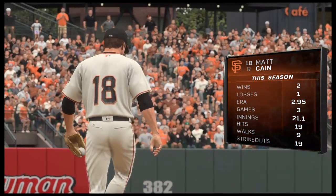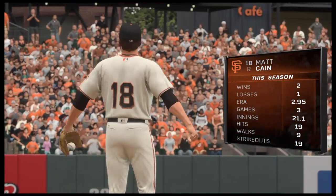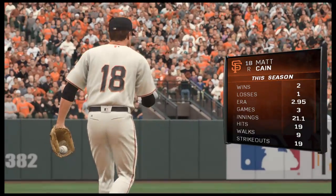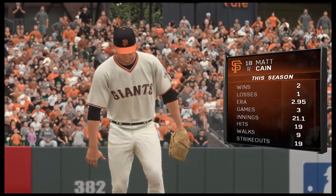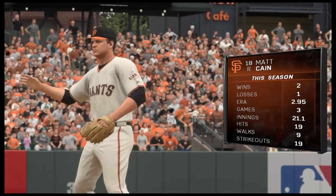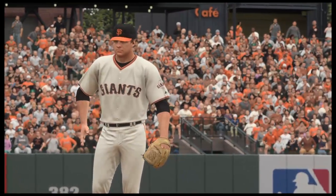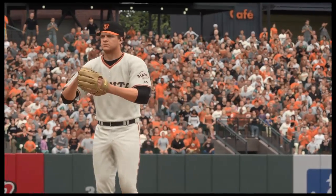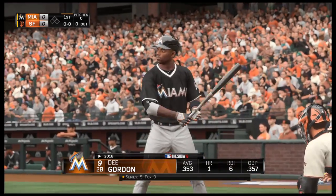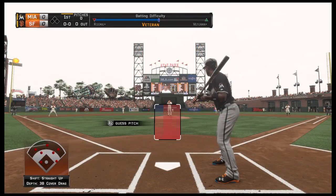Matt Cain gets the ball in Game 3 of the series. What do we need to know here, EK? Well, guys, he's got 99 wins, one away from triple digits. It'll be real exciting to see if he gets 100 here in this one. D. Gordon makes his way to the plate, and we are ready for some daytime baseball. Miami, second baseman.